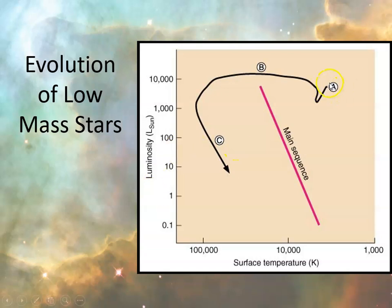And as this casting off is occurring, that's when the star relatively quickly, over a time scale of tens of thousands of years, actually moves from A to B to C along the HR diagram, leaving eventually white dwarfs in this area. White, because notice the temperature, pretty hot. Dwarfs, because the luminosity is not as high as you would expect for something that has a temperature of tens of thousands of kelvins.